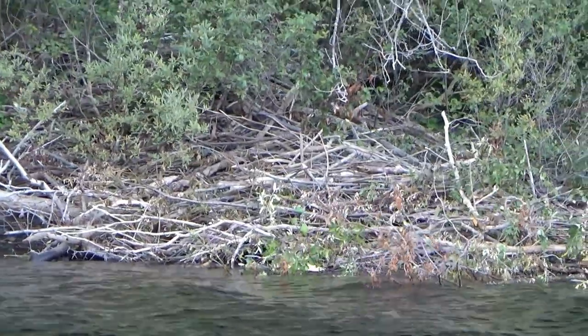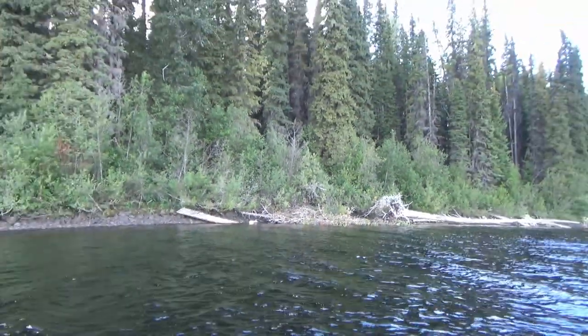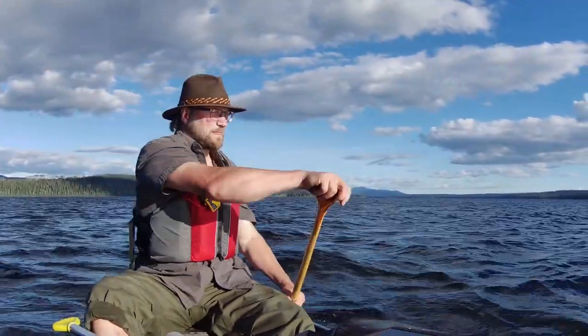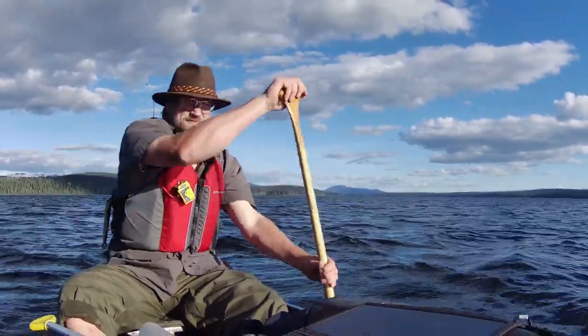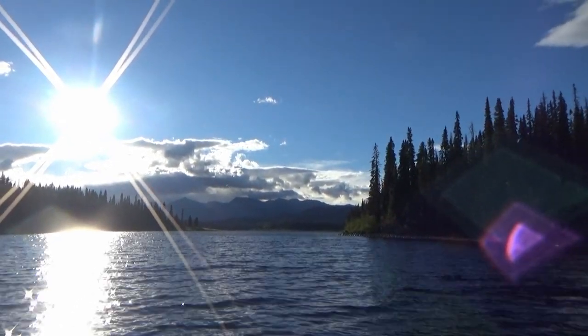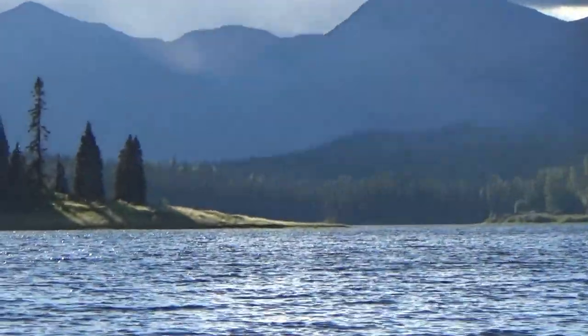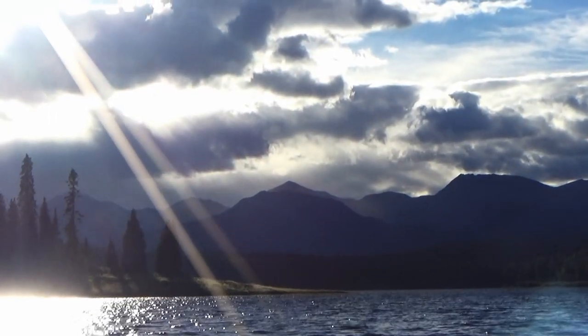I guess he didn't want us here because we're disturbing his peaceful lodge building. Somewhere in here should be the wreck site. Right there is where we think the hot springs are. It's just so beautiful.